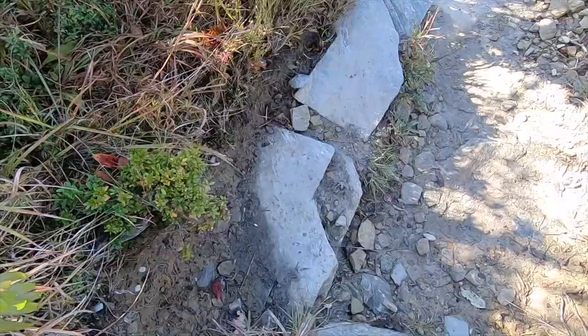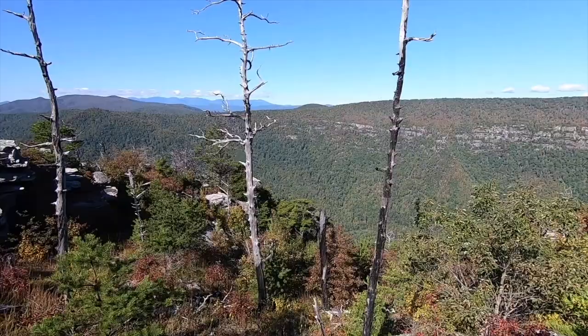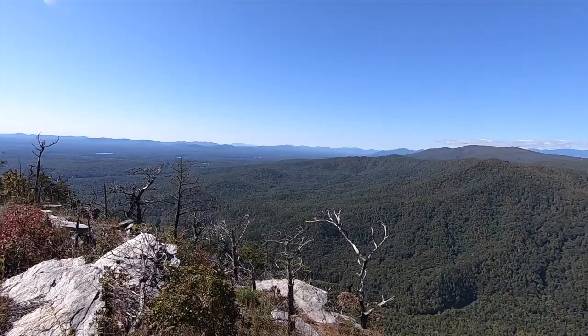California, Nevada, out here on the Mountains to Sea Trail. Hear the river, and shortly we will be in it, crossing the Linville River and climbing up Pinnacle.